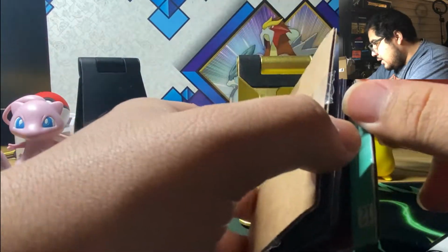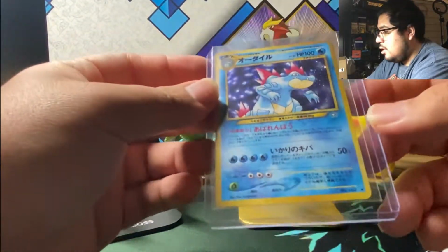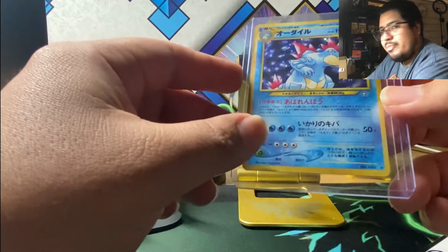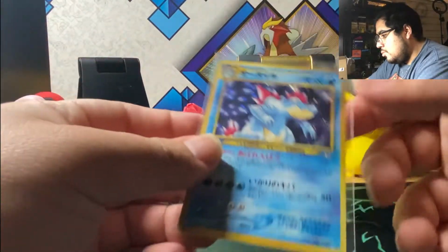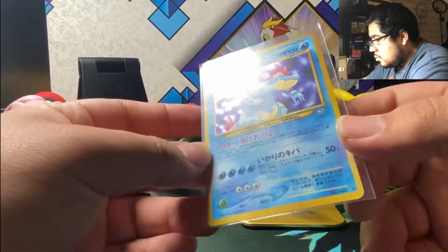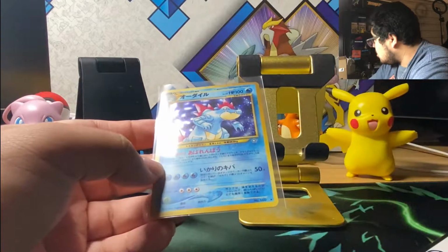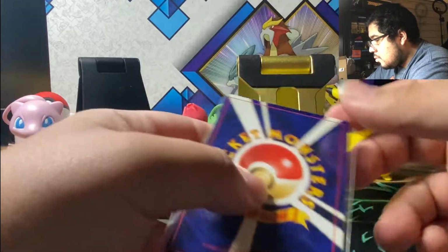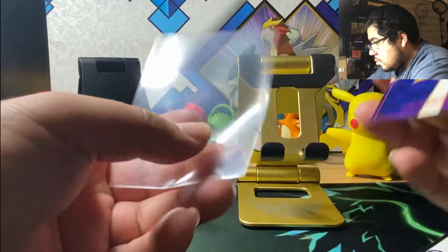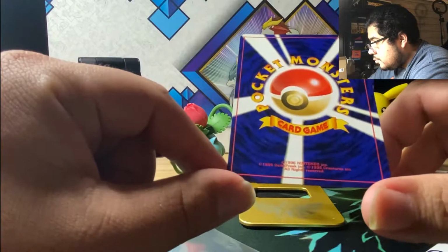And this is how people package them. So when you buy something, be careful. Maybe you should request more packaging, because I'll show you one. He just wrapped it around in a plastic bag. The back centering is way off.